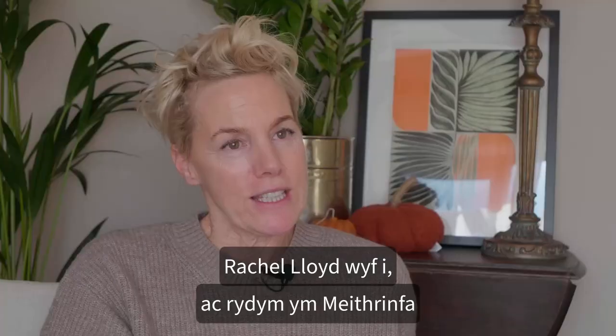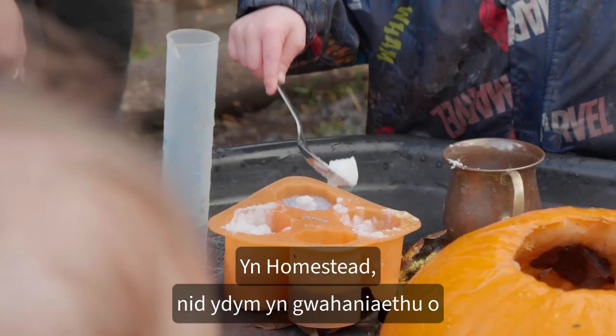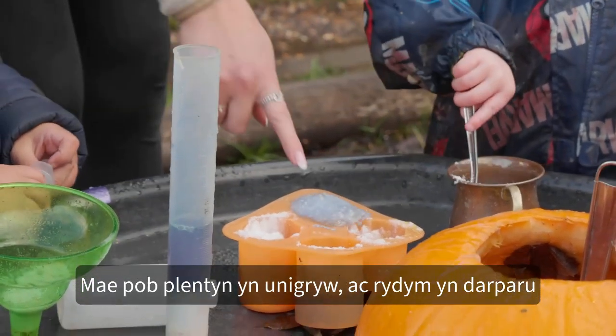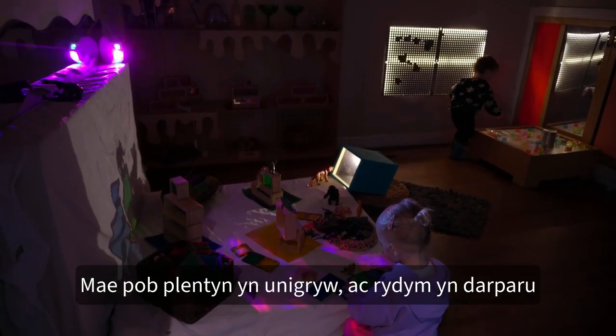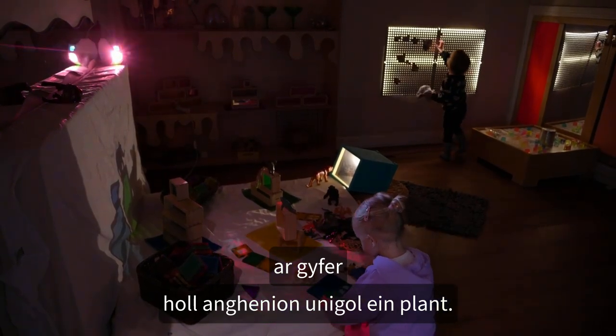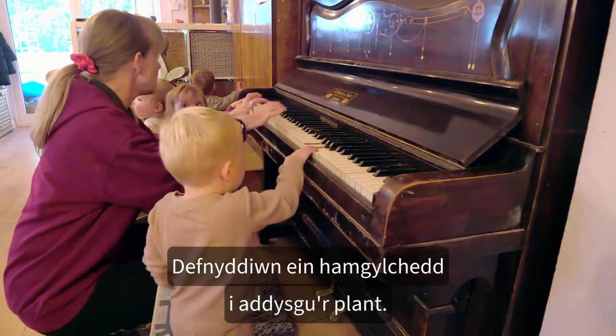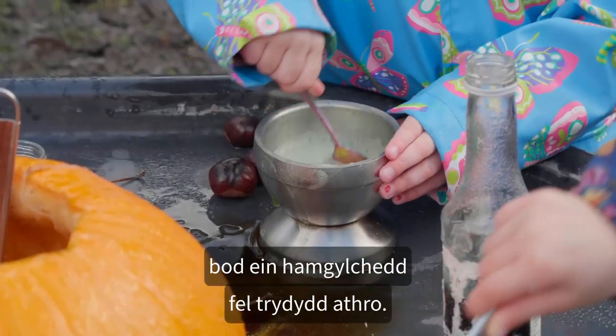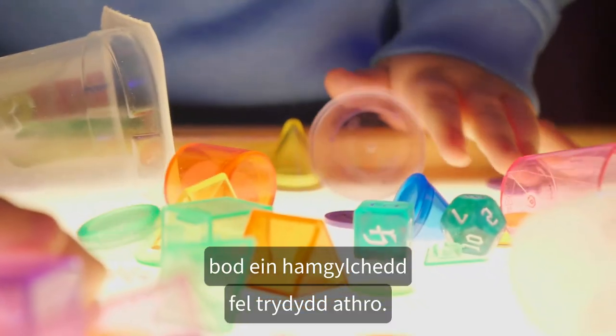My name's Rachel Lloyd and we're at Homestead Nursery in Gresford, Wrexham. At Homestead we don't make any distinction between children with additional learning needs, as we believe that every child is unique, so we cater for all our children's individual needs. We use our environment to teach our children because we say that we're Reggio inspired, and the inspiration that we take from Reggio is that our environment is our third teacher.